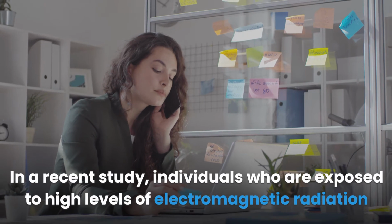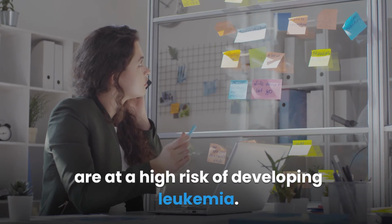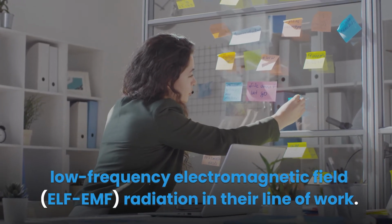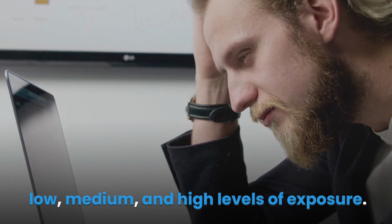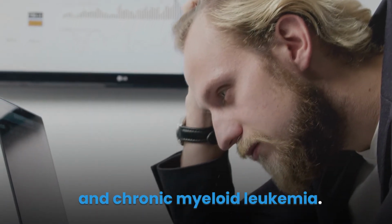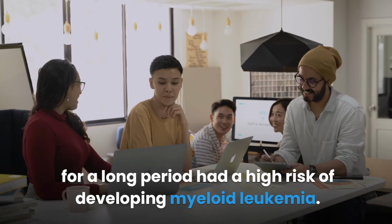EMF radiation and leukemia risk. In a recent study, individuals who are exposed to high levels of electromagnetic radiation are at a high risk of developing leukemia. The study was done on workers who are exposed to extremely low frequency electromagnetic field, EMF, radiation in their line of work. The workers were exposed to different levels of radiation: low, medium, and high. The exposed workers were tested for health risk on lymphoid leukemia, myeloid leukemia, and chronic myeloid leukemia. From the research, workers who were exposed to high levels of EMF radiation for a long period had a high risk of developing myeloid leukemia.